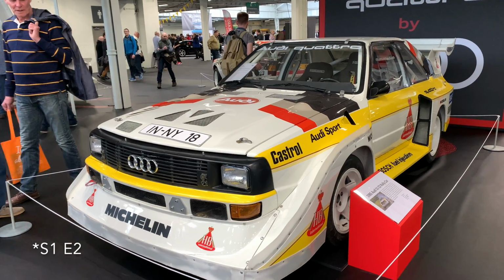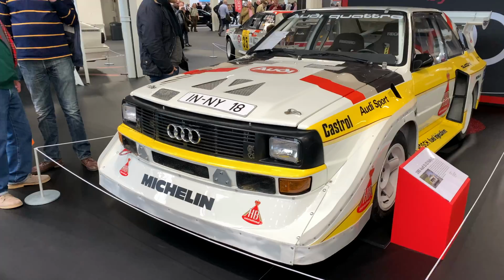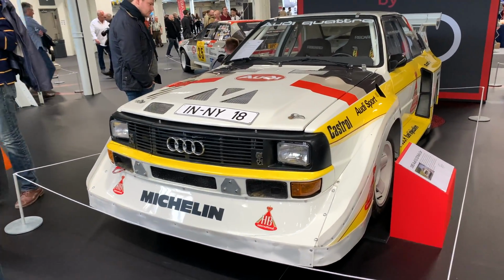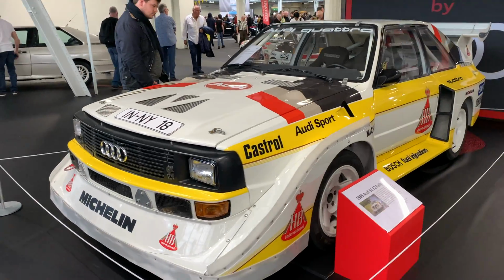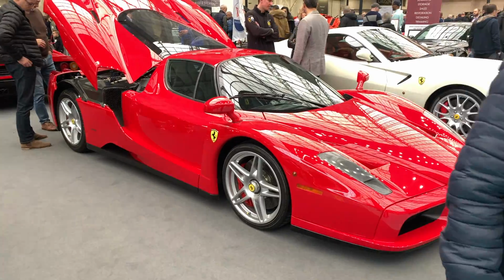The S4 is the most extreme version of the Audi Quattro. They produce between 700 to 800 brake horsepower, almost the same as a Formula 1 car, and in terms of acceleration and speed, they were pretty much as fast as a Formula 1 car of the period. Things became so insane with these cars that eventually they had to be banned.